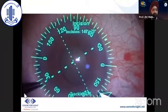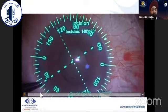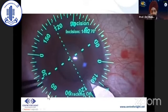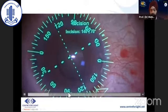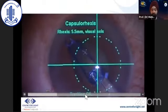Now you can see in this particular case, you will have to go in and then come back to the laser machine. So that is something which is important. So this is a Malyugin ring that is being used. The pleasure to have Dr. Boris Malyugin also in this session. And this again is a great innovation.